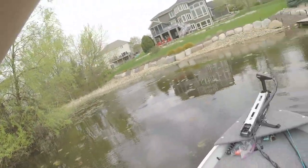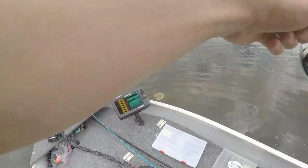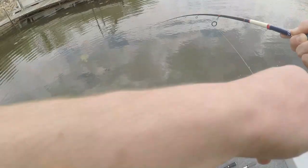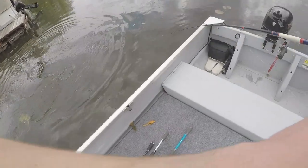Oh, he's got it. That's a big bass. Oh my gosh, that's a big bass. Come on, come on, come on. Don't go under that dock, don't go under that dock. Oh, that's a nice bass. Come on, come on.